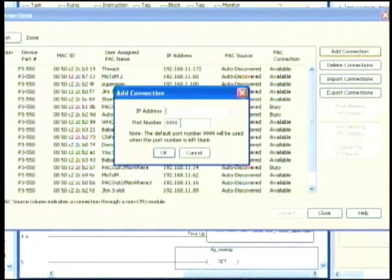Your router would be configured for port forwarding. And you would forward this port number that you're using here to the port 999 on the pack IP that's inside the network that you're trying to get to.